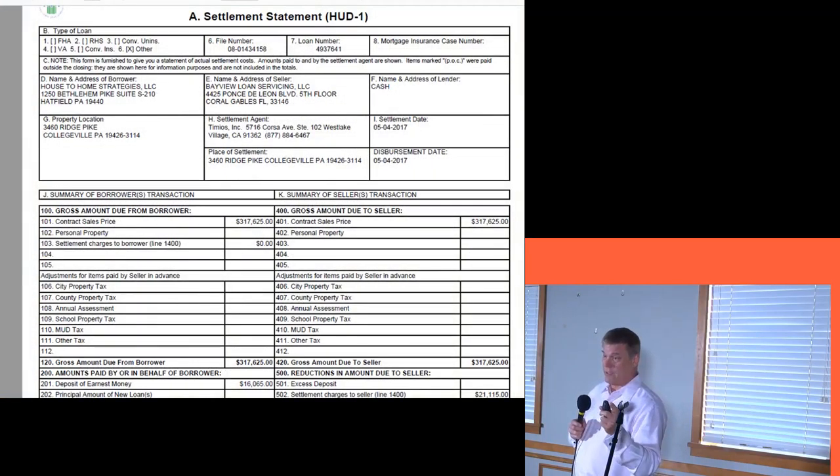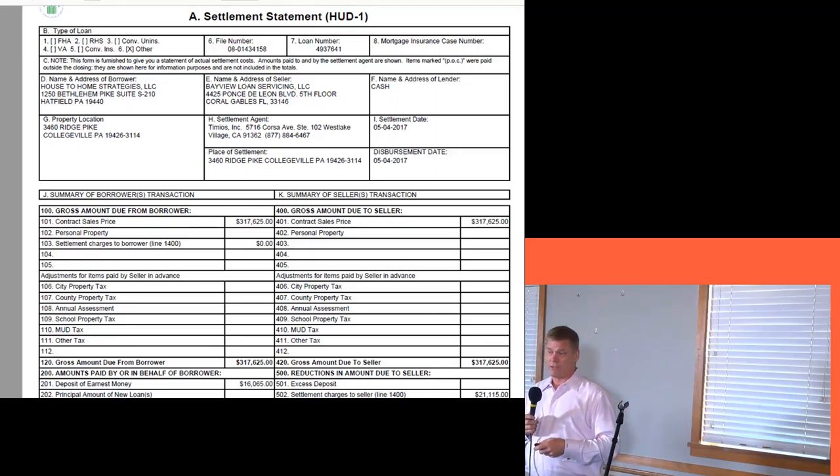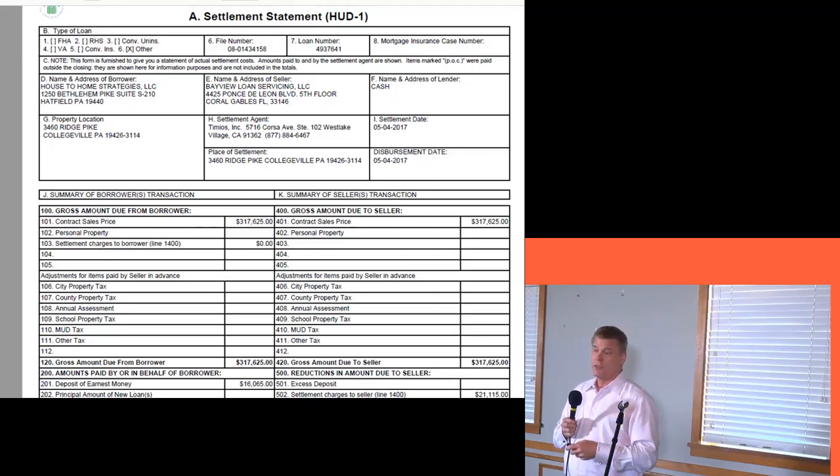This here, just to give you an idea, this is all public record, so I don't really care if we share it with you. This is the basis of the HUD statement. We paid about $320 for the house, $317, and we had about $20,000 of closing costs. So we were probably $340-ish into the house. We also sold a small piece of property to one of the neighbors for about $50,000. So we were into it for, you know, just under $300,000.